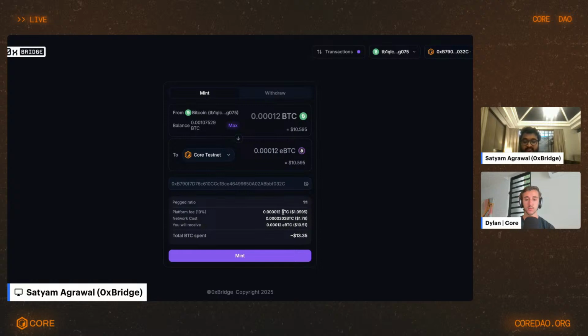It talks about the platform fee. Right now, the platform fee for the testnet is 10%. There are a couple of reasons why we did it, but in production, it would be 0.1%. It also tells you the network cost, how much you will receive on the destination chain, and the total BTC spent, or the test BTC spent.